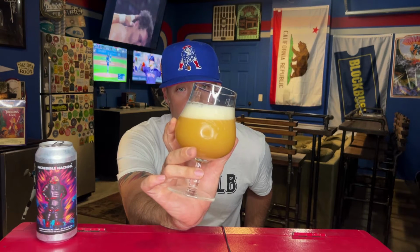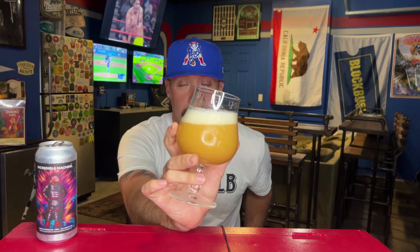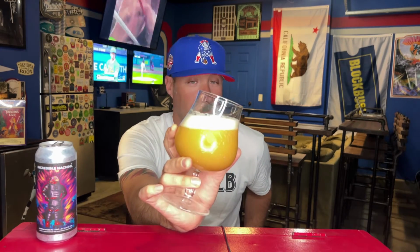But this beer is really butternut squashy to me. Hop cum, as we like to say. People laugh every time I say that for some reason. I don't know why it's funny. I'm just kidding. I know why it's funny.